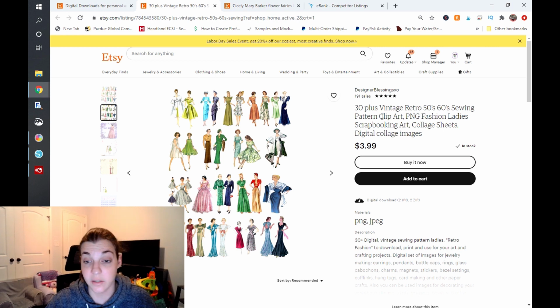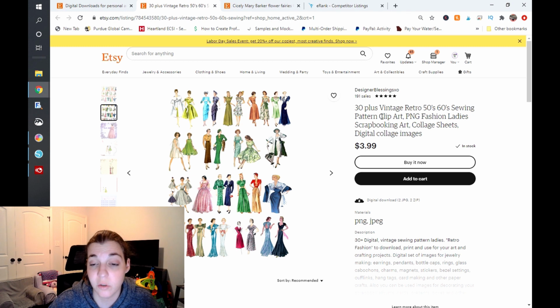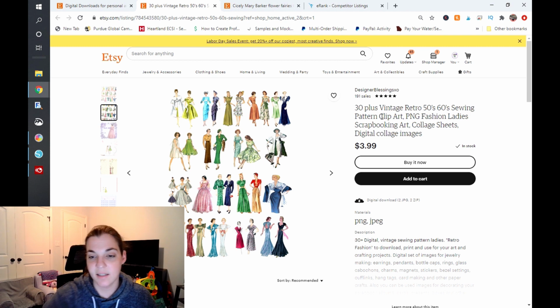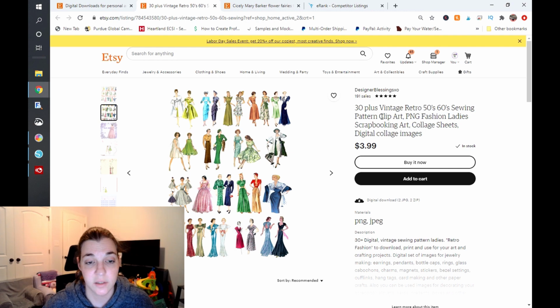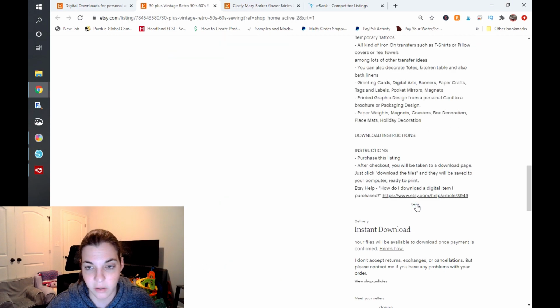So in this case, I would not need to put 30 plus in there because you can include that in your description. I would put in like vintage retro sewing pattern fashion ladies clip art. That's it. That's all I would put in the title, and then take the rest of the stuff out of the title and put it in the tags. Okay, so we want to work on the promo images a little bit. Definitely need some work on the title if you want to get up in the search rank.